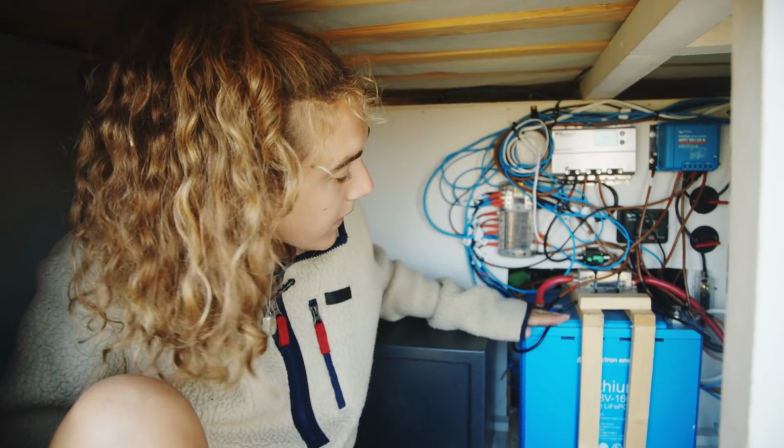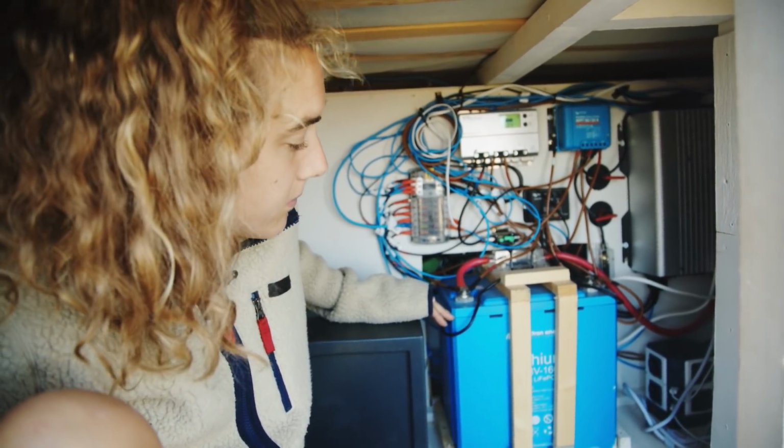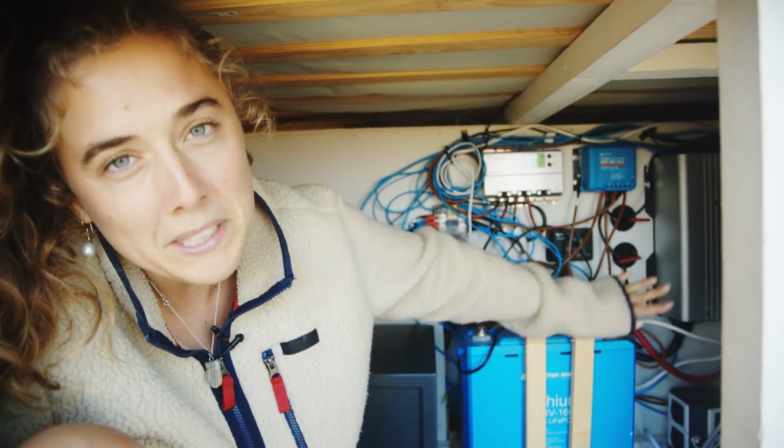So this is our storage unit. In it we have our safe, which is where we keep passports and hard drives, and that's really it. This is our battery. It's a lithium battery, 160 amp hours. This is like Lou's pride and joy. This is a power plant that he built.